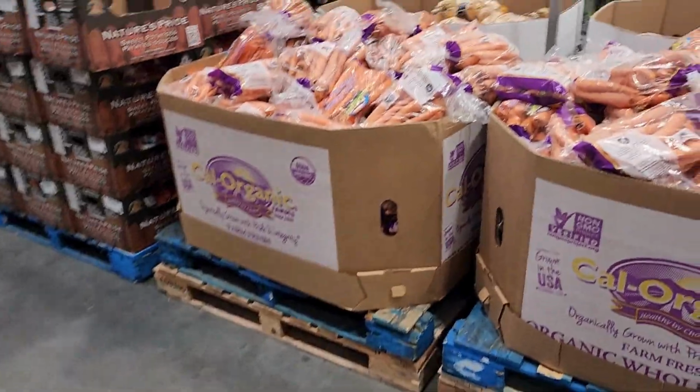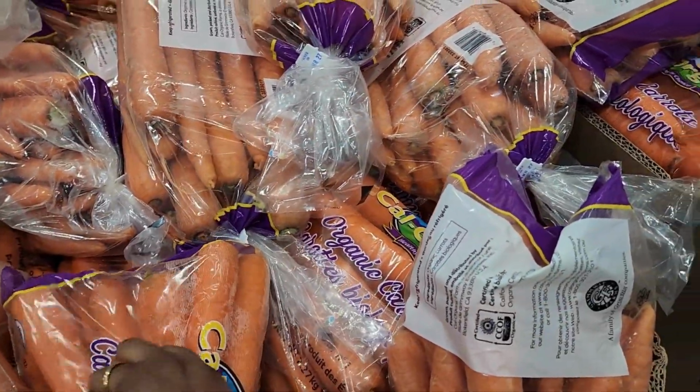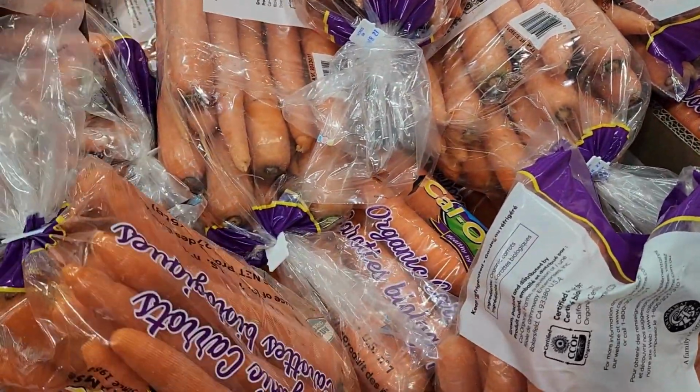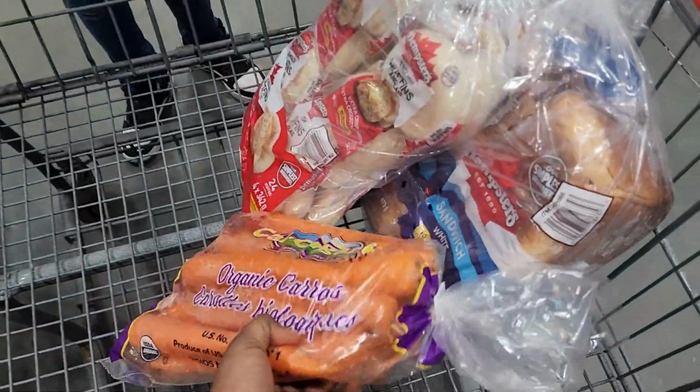I love shopping at Costco because it allows me to buy stuff in bulk and pairs. And I also have some favorite items that I mostly buy at Costco. So let me know in the comment section, do you have items that you always purchase from a specific grocery store? Let me know. We'd love to hear from you.